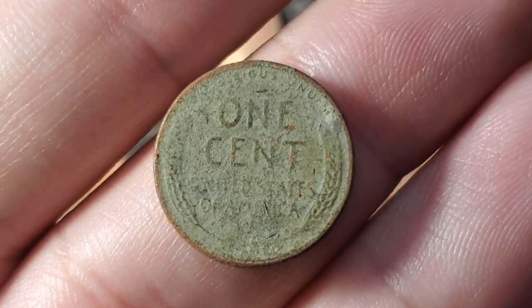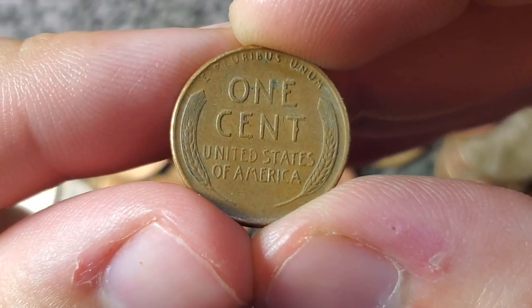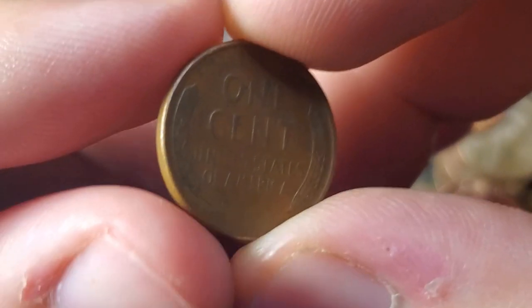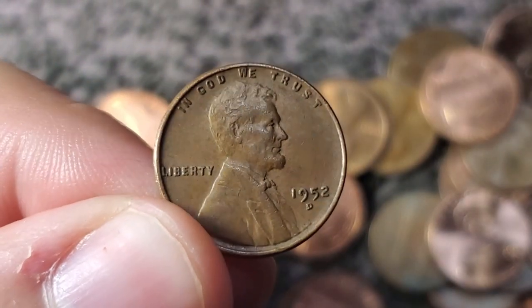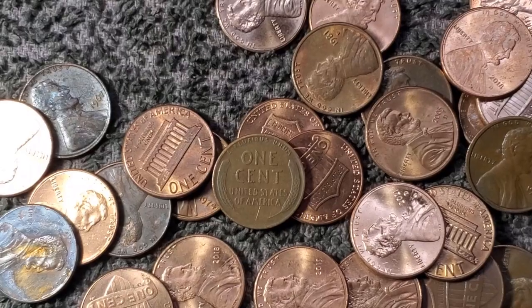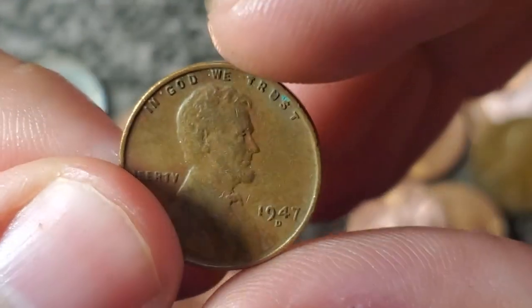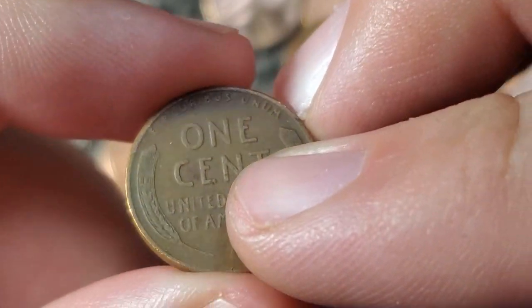Let's keep on searching. All right, very next roll, roll number 31. Just got Wheat Penny number 8. And this is a 1952 Denver. Let's keep on digging. Roll number 37, just got another Wheat Penny. And this one is a 1947 Denver. So we have 13 rolls to go in box number 2.